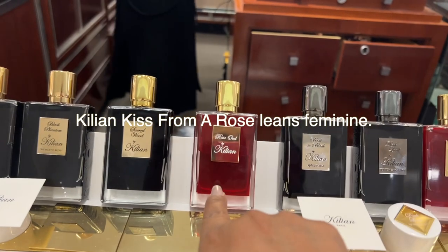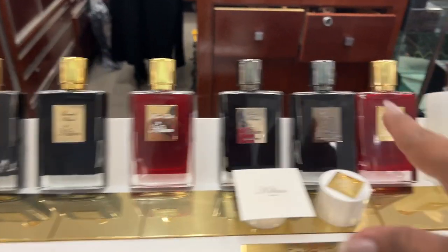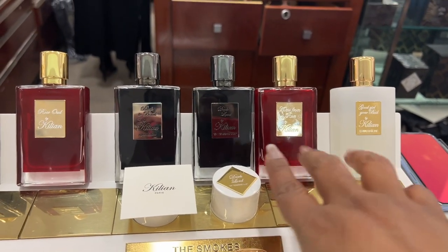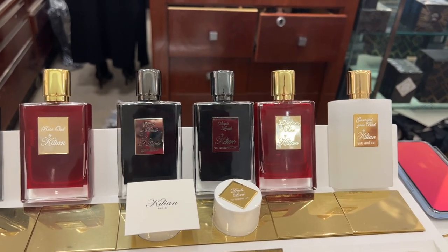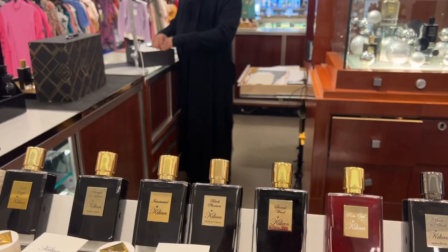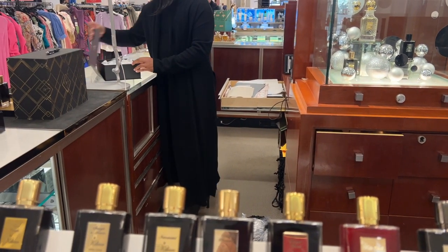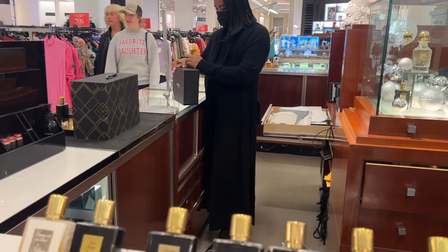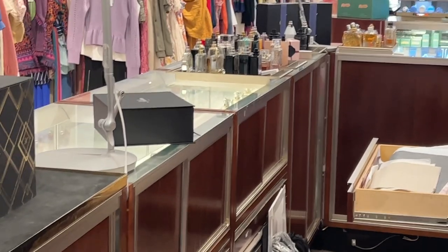And you know, this is my beloved. This is my love. This is my darling. And now this one, Kiss from a Rose, this is not available anywhere but on Killian and in stores like this, Saks, of course. So I'm getting a deluxe size of the Love Don't Be Shy, not extreme, Love Don't Be Shy. So that's what I'm getting with the fragrance. Yay, there's my box right there. He's getting it ready.